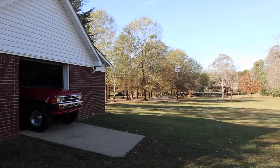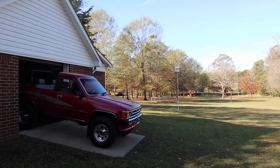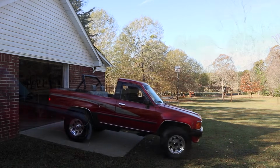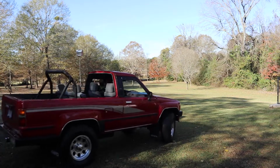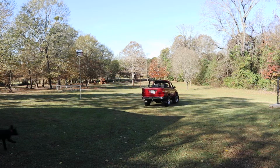So the first generation 4Runner was from 1984 to 1989. Now you might be saying, it's only 6 years. The current 4Runner has been out for 13, and during those 13 years, they only had one engine in that car. But in those 6 years, there are 5 different engines you could get in this car. And the crazy thing is they're year specific. Usually with cars, you got 5 different engine options and you can get them all throughout the years.